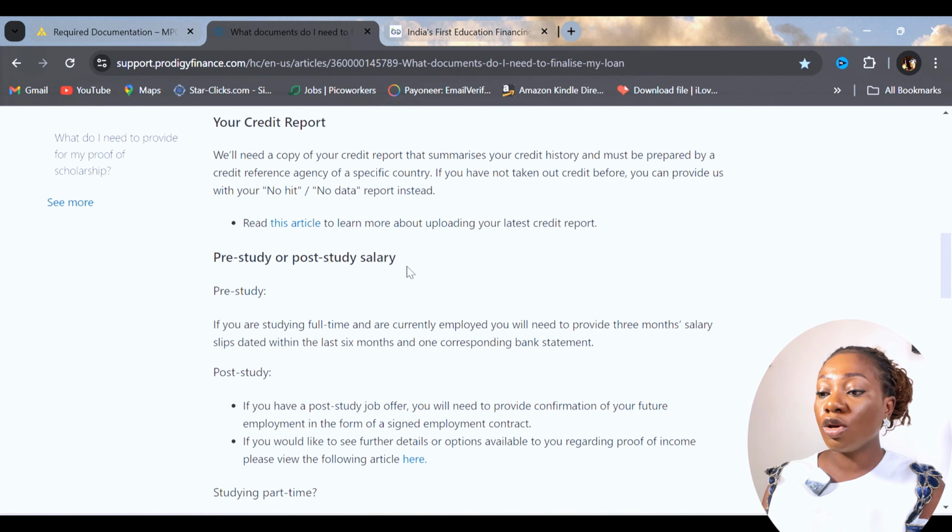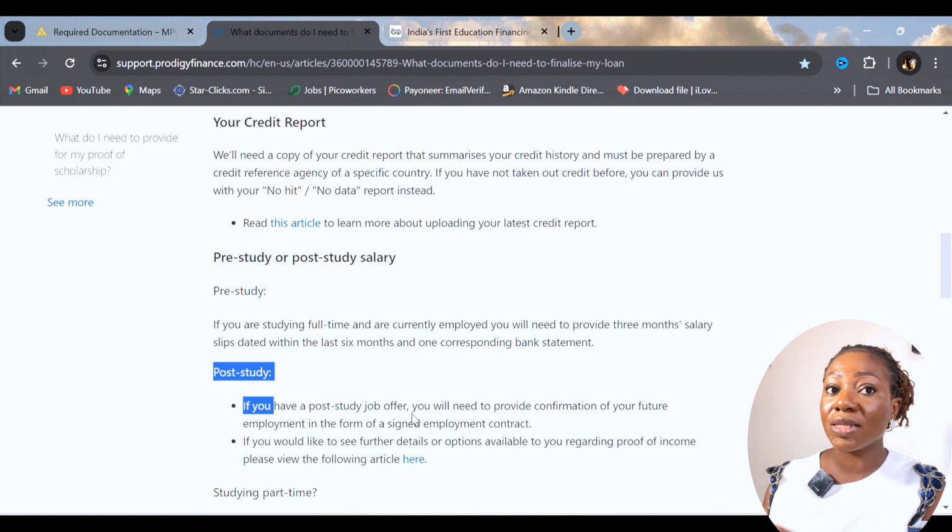So, your pre-study or post-study salary. If you are currently working and you want to go and study, you should be able to show them your salary and your bank statements for 6 months. If you have a post-study job offer, that's after your school, and a company says, okay, once you're done studying, I have a job for you, they should give you a job offer, a letter of employment.